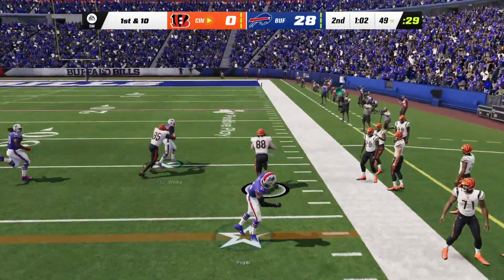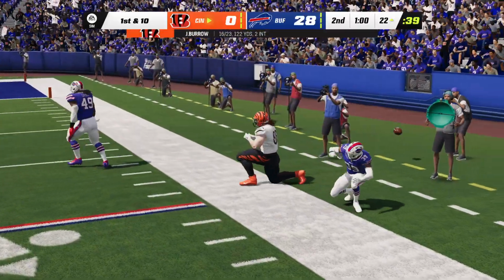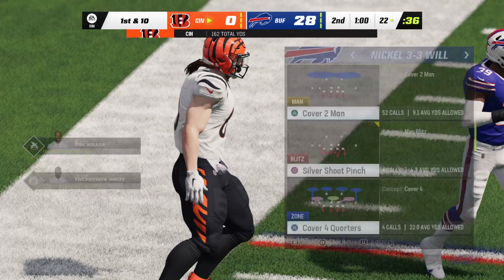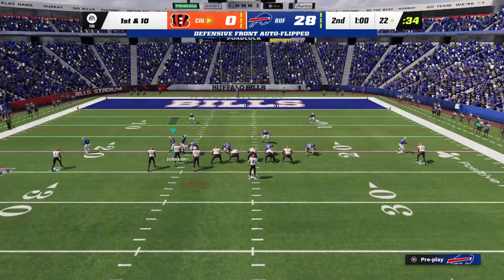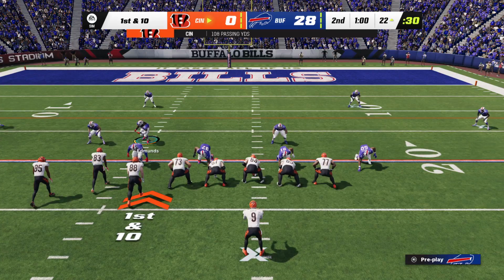Burrow's throw here on target to Hurst. Room here to run. He's going to go out of bounds, but he takes this one down just shy of the 20. The catch and run pays off for 29 yards. This offense finding its legs now. Here's another 1st and 10.